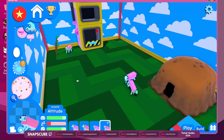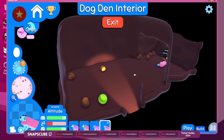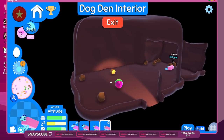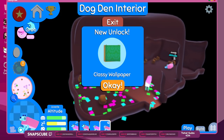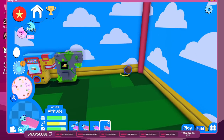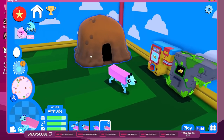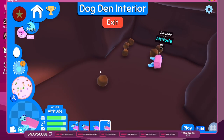Very nice. Altitude, did you go to sleep? Okay, yeah, Altitude, you're asleep. Whoa! What's in here? Expel. What does that mean? Open capsule. Classy wallpaper. Expel out of the... Oh, out of the den? What? Why was it glowing yellow? It looks like a gold piece or something, but no, it's just kind of... Okay. Well, back to normal. Whoa.